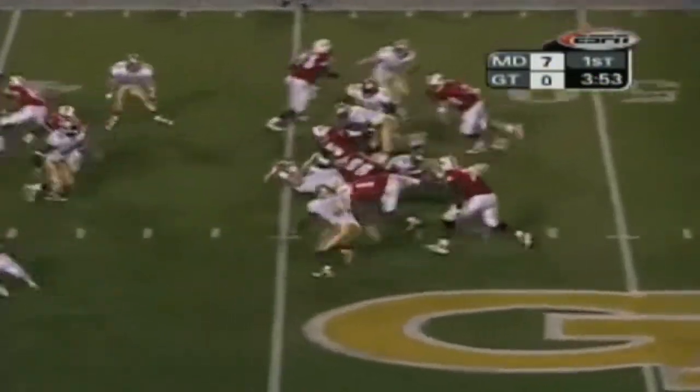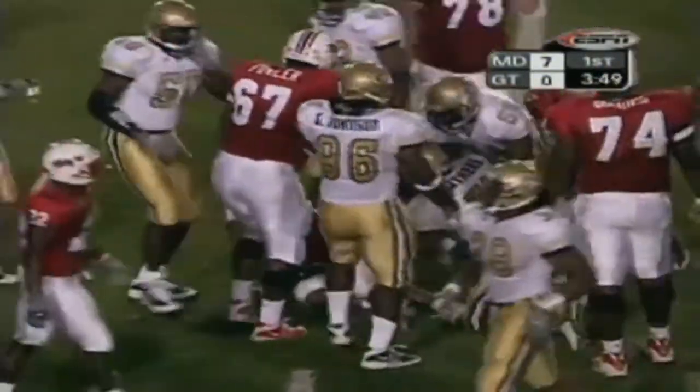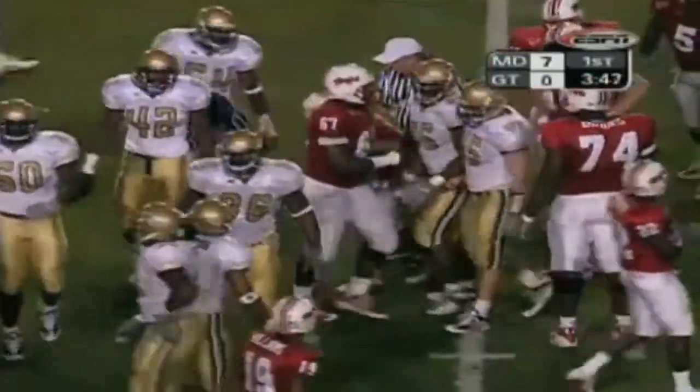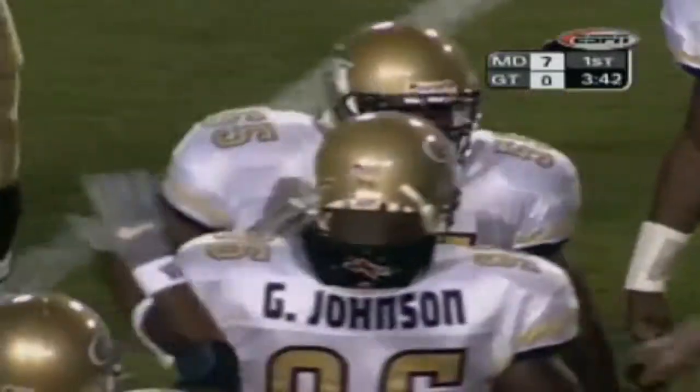They run Perry. Cuts back and gains about a yard. Greg Gathers, the junior from La Plage, Louisiana, fourth leading tackler on this team, made the stop.